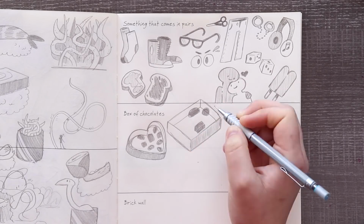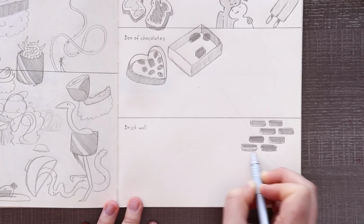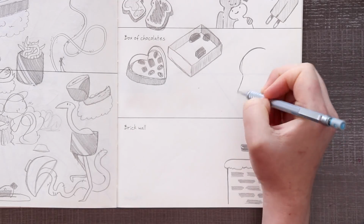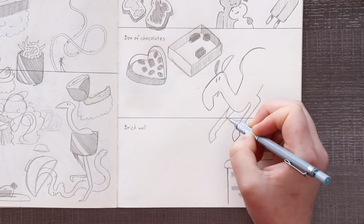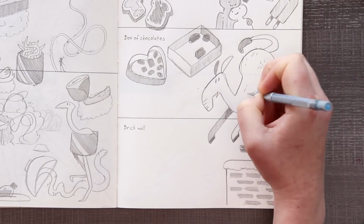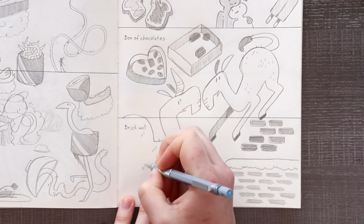Sketching a box of chocolates was kind of boring, and then a brick wall, and still nothing was coming to mind, so I sketched a pair of strange creatures just to see if something could come to mind. And nope, nothing yet, so I decided to sit on this one for a couple of days just to see if anything came to mind.